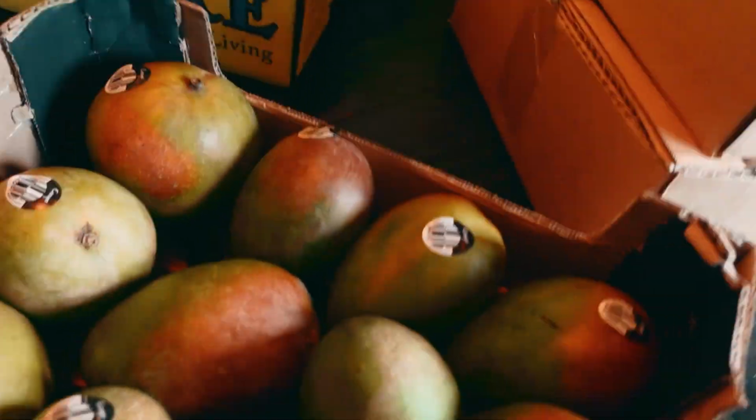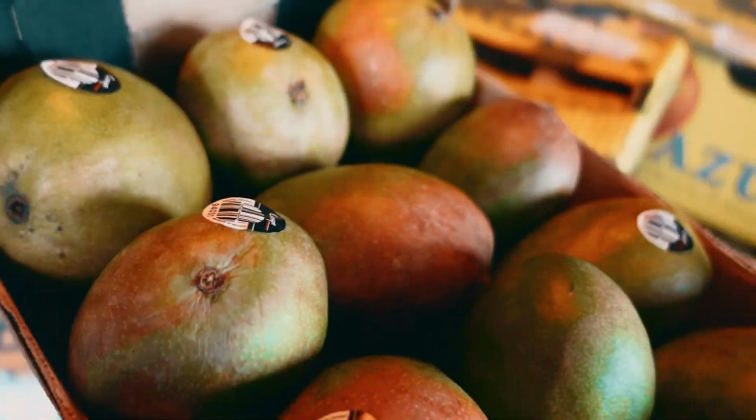Can you hand me the mango? Ooh. Mangoes. What's your brightness level?